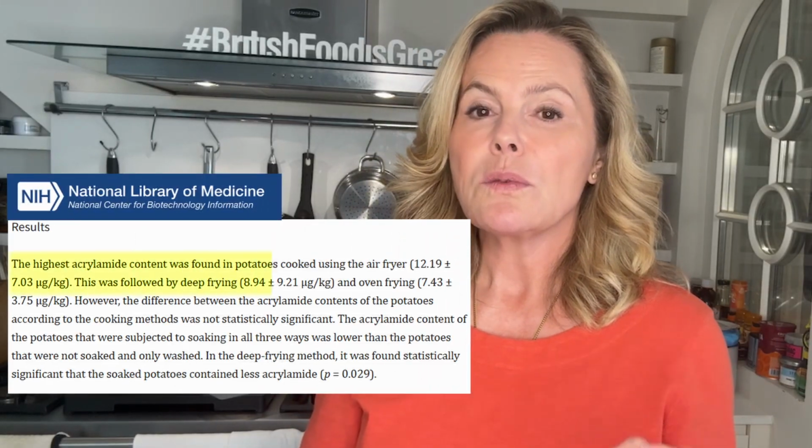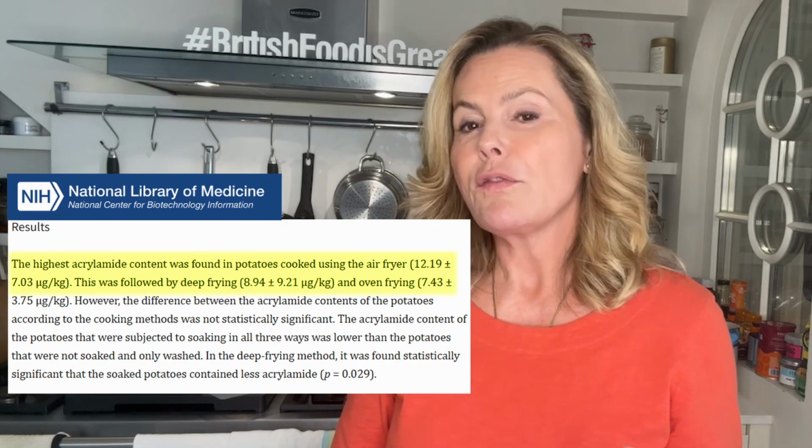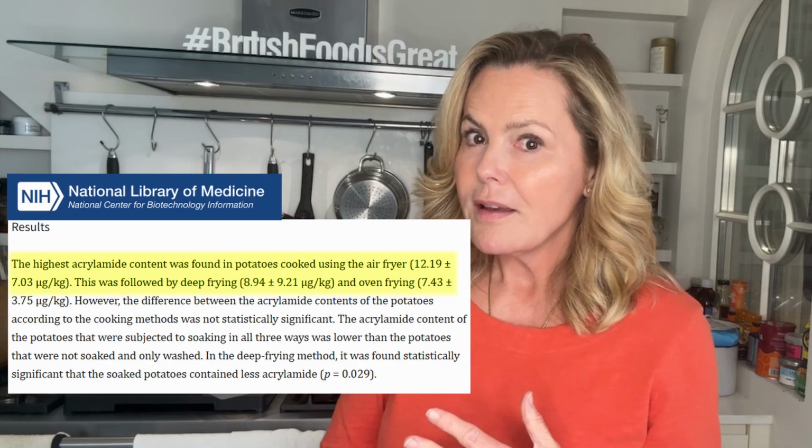Researchers from Turkey compared acrylamide formation in chips that were fried either by a deep fryer or an air fryer or in an oven. And they found that the highest acrylamide content was found in potatoes that were cooked using the air fryer, followed by the deep fryer, with very low levels found in oven frying or baking technically.